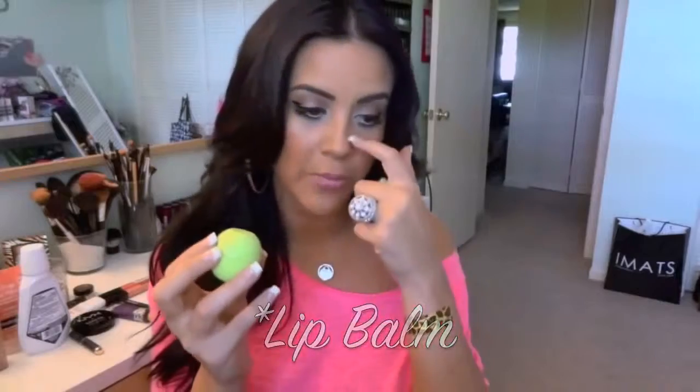The first two that I want to mention are my little EOS hand lotion and little ball. You guys know that I love EOS stuff like this. This is the cucumber one. I have the berry blossom, which is the pink one, and I think there's another one which is just like the everyday one, and then I picked up, I believe this is honeysuckle. It smells really good. I would put it on my lips right now, but I have gloss and lipstick on, so I don't want to do that.